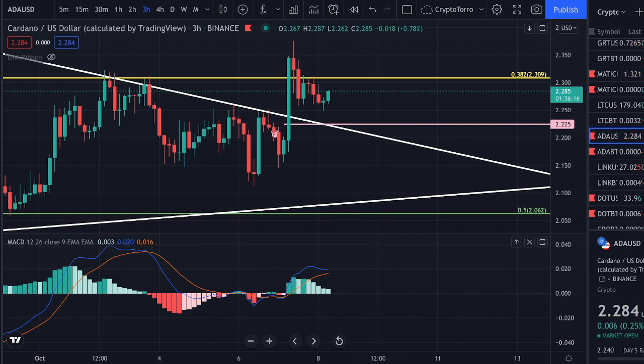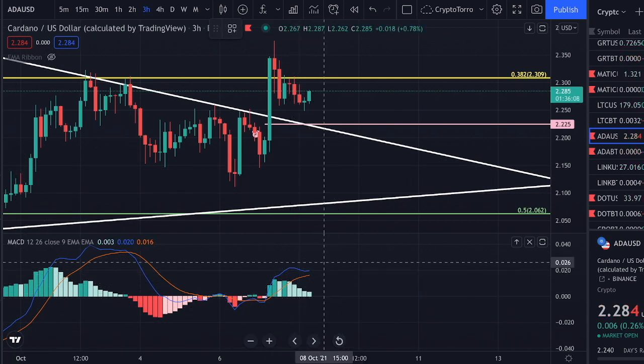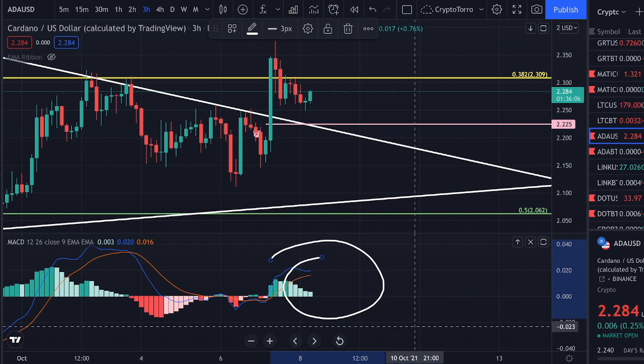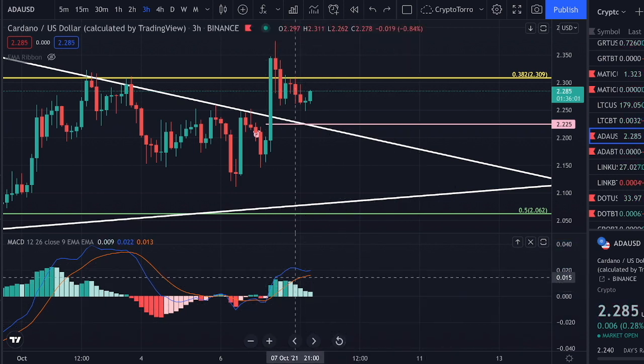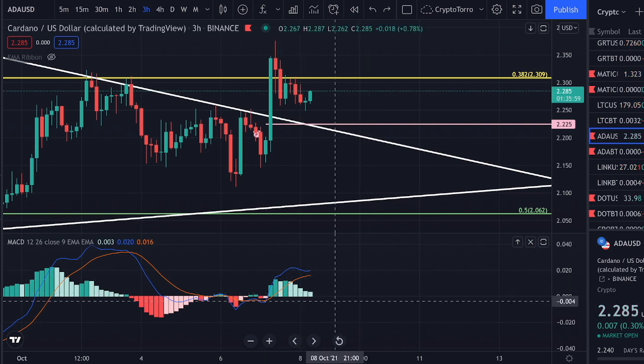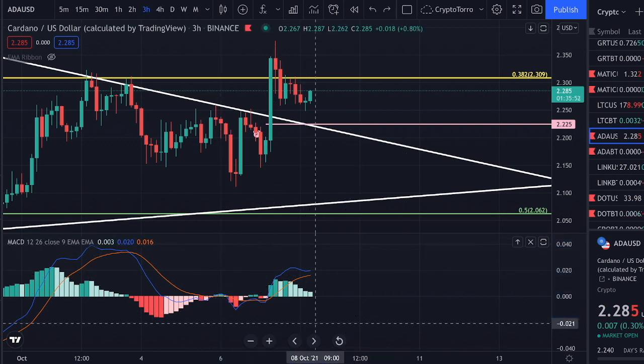So this being said, on Cardano, on the 3-hourly time frame, you can clearly see as well that we did not experience a crossover. We were heading towards a crossover, but right now, clearly we are experiencing momentum towards the upside. So therefore, the crossover did not occur. And I think it would be very likely, if Bitcoin right now starts to gain momentum towards the upside, that Cardano will do the same.